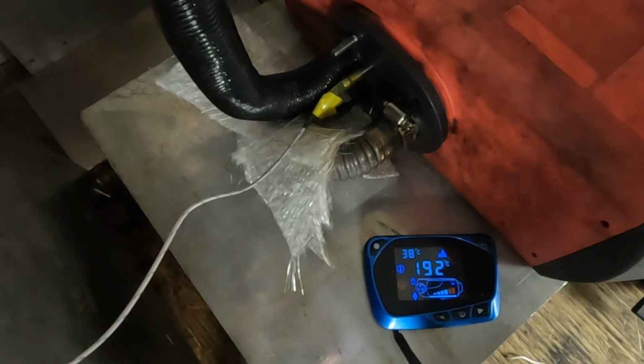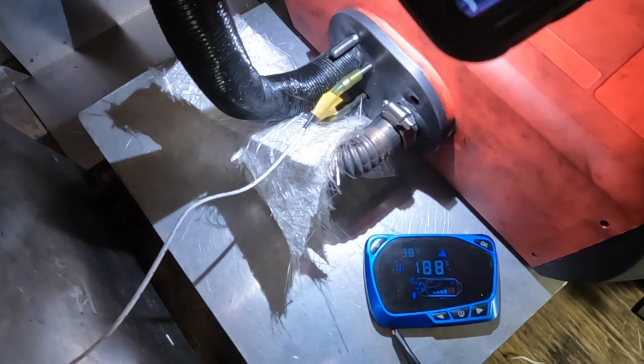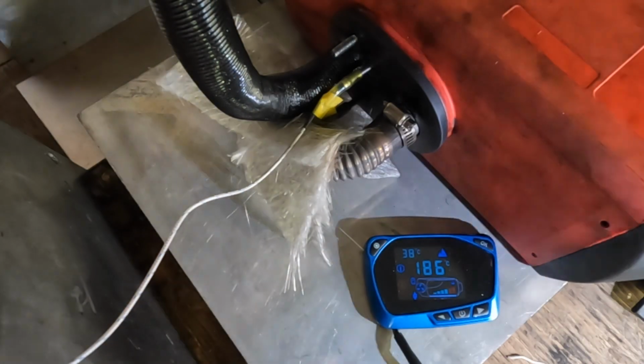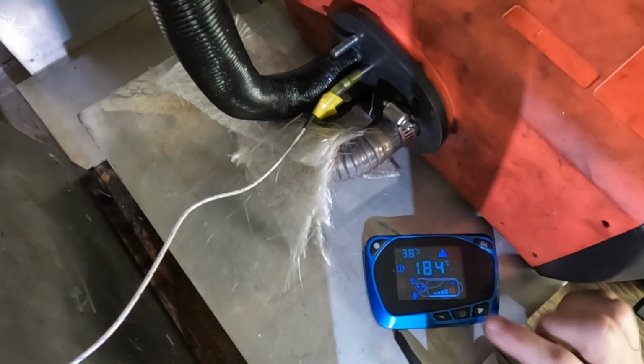All right, I need to check on that fuel line. I don't know how well that insulation's doing now. Yeah, I think it's getting a little too hot. I'm gonna shut it down and put some insulation around that fuel line. Let's shut her down.